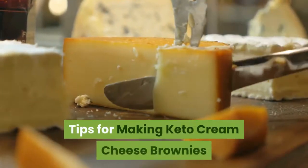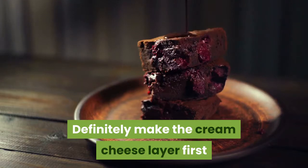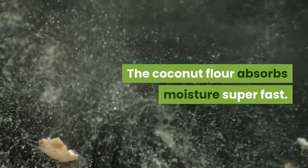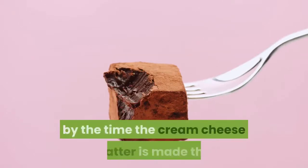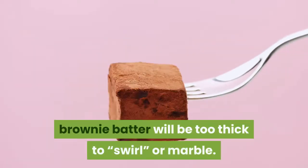Tips for making keto cream cheese brownies. Definitely make the cream cheese layer first, as once the brownie batter is made it will quickly stiffen up. The coconut flour absorbs moisture super fast. If you make the brownie batter first, by the time the cream cheese batter is made the brownie batter will be too thick to swirl or marble.